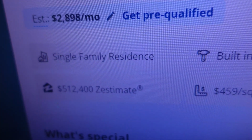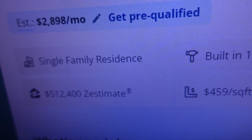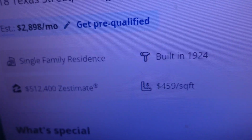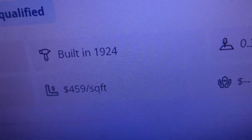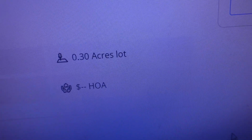Alright, so they're saying this one is a single family residence. The Zestimate is at 512.4, which is above what they're asking. They're asking 500. This one was built in 1924, so it's an oldie. 459 per square foot, on a 0.30 acre lot with no homeowners association fees.